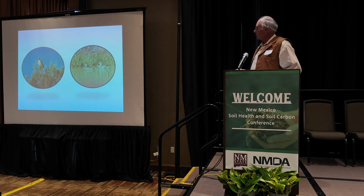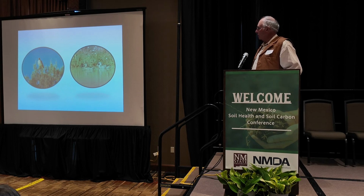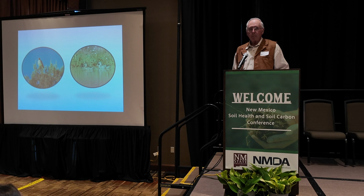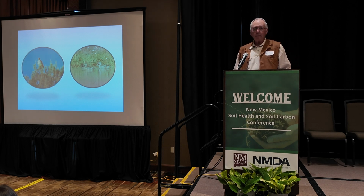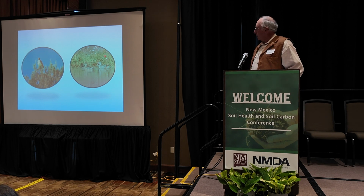Got several species of hawk and got some eagle. Quail, our quail population has really increased. We've seen a big increase in our plains bristlegrass, and they have little bitty seeds, like grain-like seeds, and the quail really thrive on that. We've seen our quail population increase.